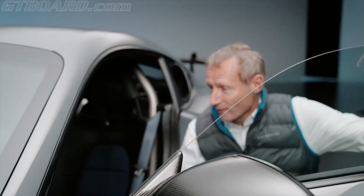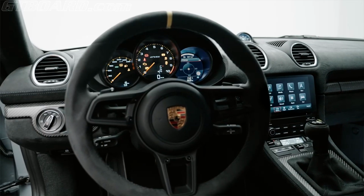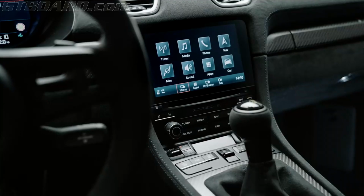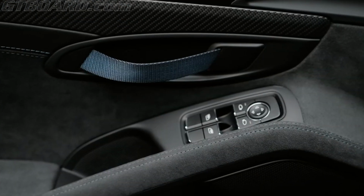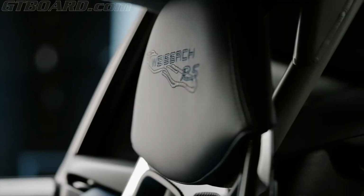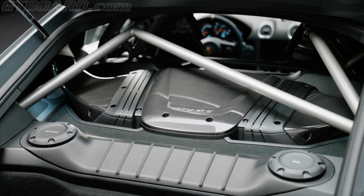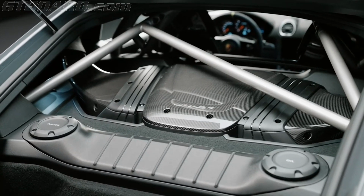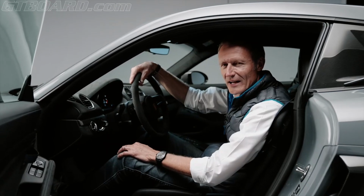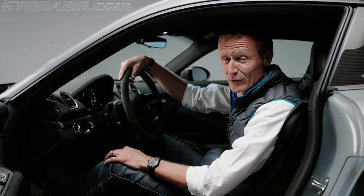If you just have a look at the interior, for the first time we use Racetex material on the upper part of the dashboard, which gives it a very classy and racy look. We have carbon fiber trim, we have the Weissach package insignia, and we have a very lightweight roll cage made of titanium. But you know what I like best about this car? It's the engine sound, it's the emotion, it's incredible the experience you get when you drive that thing.